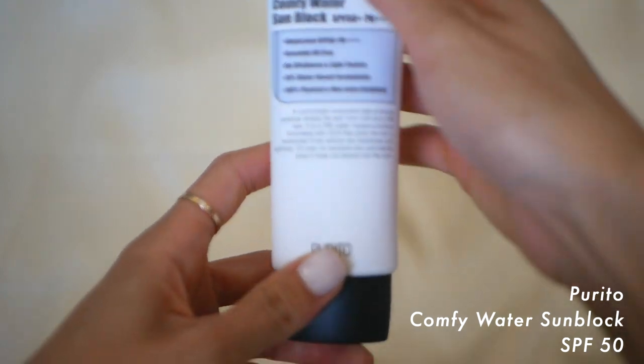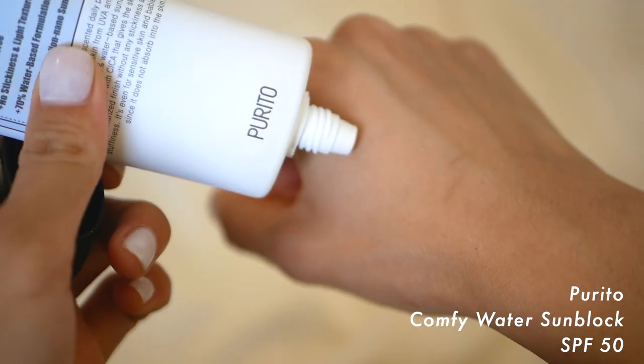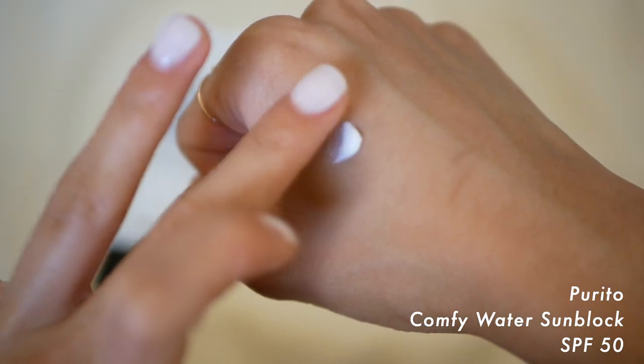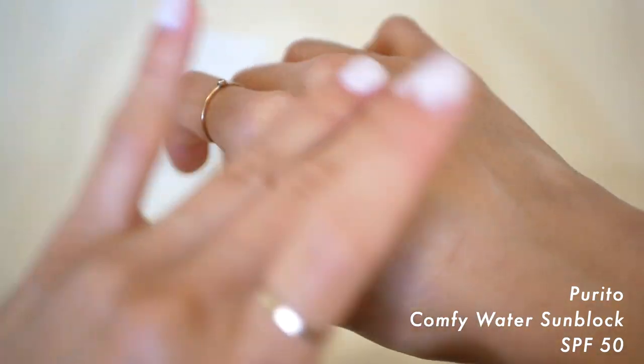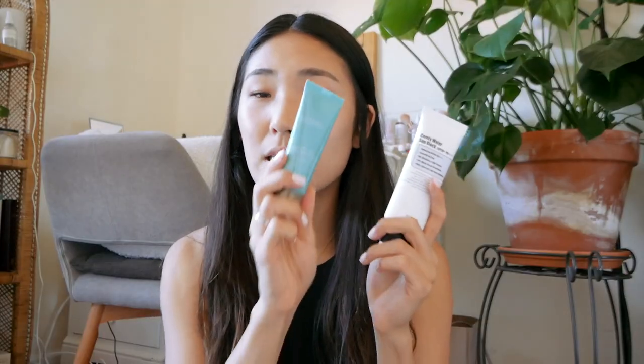The next hydrating one is from Purito. This is the Comfy Water Sunblock SPF 50. So this texture is very, very similar to the Biossance one in that it's super hydrating, lightweight and watery, but it's more simple. It doesn't contain those key skincare ingredients. It's actually half the cost of the Biossance one. So the textures are very similar. It's just that the Biossance one contains more skincare-like benefits, whereas this is a little more simple.